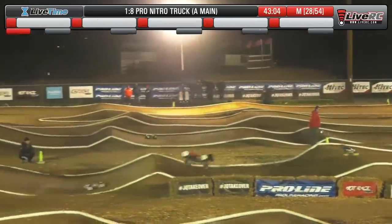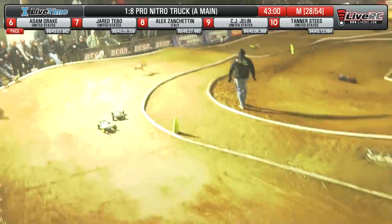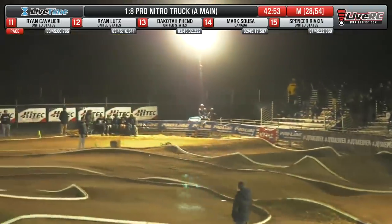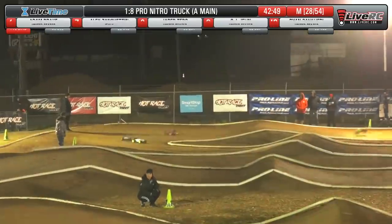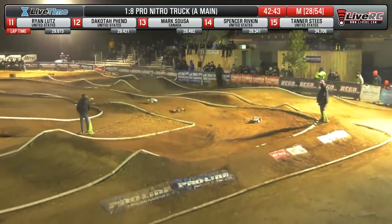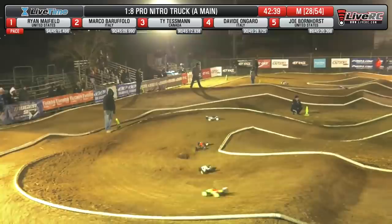We're taking a look here. Marco Baruffolo, Davide Ongaro, and Joe Bornhorst. Oh, wow. So Baruffolo going by Tessmann, the X-Ray teammates. Ongaro behind them. So right now it is Mugen, X-Ray, Associated, Techno, top 5. So Marco, oh, wow, Marco Baruffolo sliding off the track, gets back on, but that's going to give Ongaro 3rd, Tessmann 2nd. So Baruffolo back to 4th, and Joe Bornhorst just coming into view in 5th.